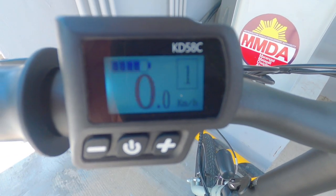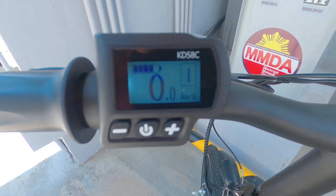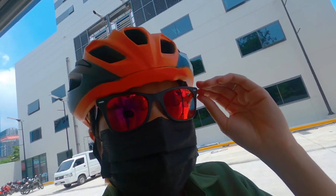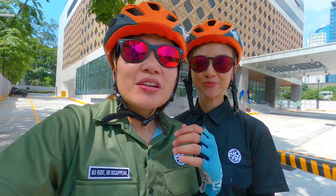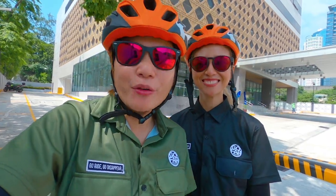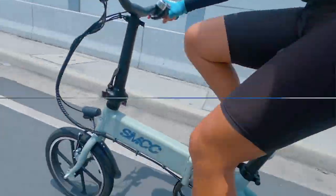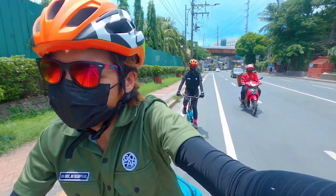Alright, so kakatapos lang mag-charge for an hour. 4 bars yung battery ko, na kanina, 1 bar na lang. Nice. Thank you, MMDA. Sobrang efficient and environment-friendly ng charging station nila because it's solar-powered. Good job, and thank you, MMDA. Always approved! Ang saya ng bike na to!